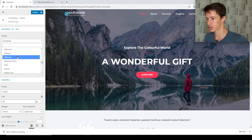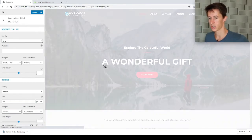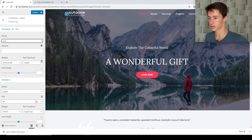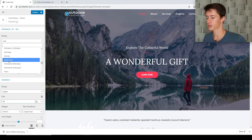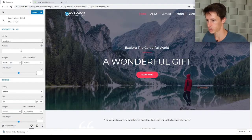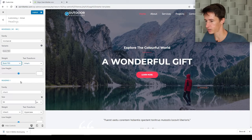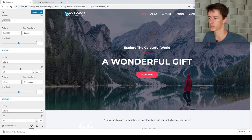So let's say headings, we want this with, I do like Montserrat, it's really plain and looks nice. Let's say if I change it here, you'll see how the headings change. So Montserrat, going back to this one. Again, you can apply some variants here. This was previously bolded.